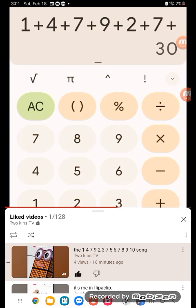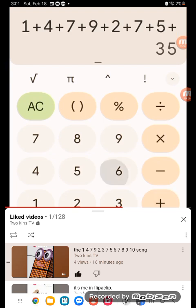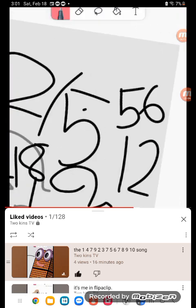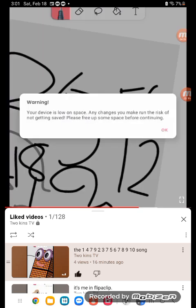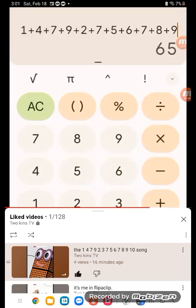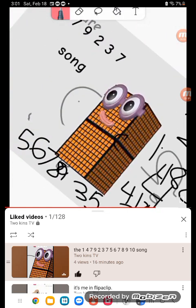30 plus 5 equals 35. 35 plus 6 equals 41. 41 plus 7 equals 48. 56 plus 9 equals 65. Then I add 10 more. This is 65 down here. Plus 10 equals 75. This is the song about addition.